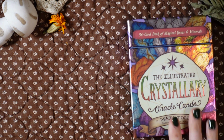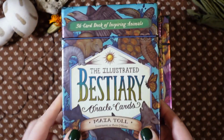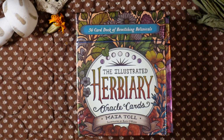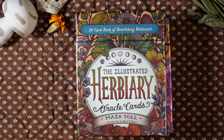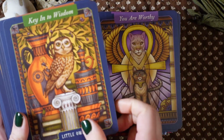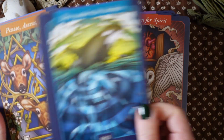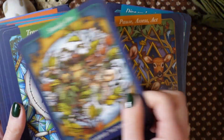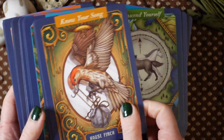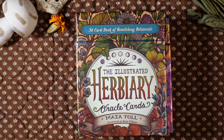Probably. We got the illustrated crystalliary, the herbiary, and the bestiary. I don't think we need to pull out all these decks. I think we all know what these look like. They're gorgeous. The animals and herbs, yes, are two topics that I can have so many decks of. But as I was saying, crystal energy is not really something I lean into much, and I have that oracle that I do love already.